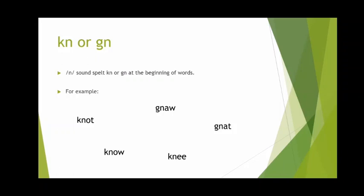Even though the Romans or the Anglo-Saxons would have pronounced the K or the G, we do not now. They are silent. So in these examples, knot, know, knee, gnaw, gnat, we do not say the K or the G. The KN and the GN simply make the N sound. I wonder if there are any others. I can't think of many for the GN, but I can think of a couple for the KN. Can you? Pause the video and see if you can have a think.